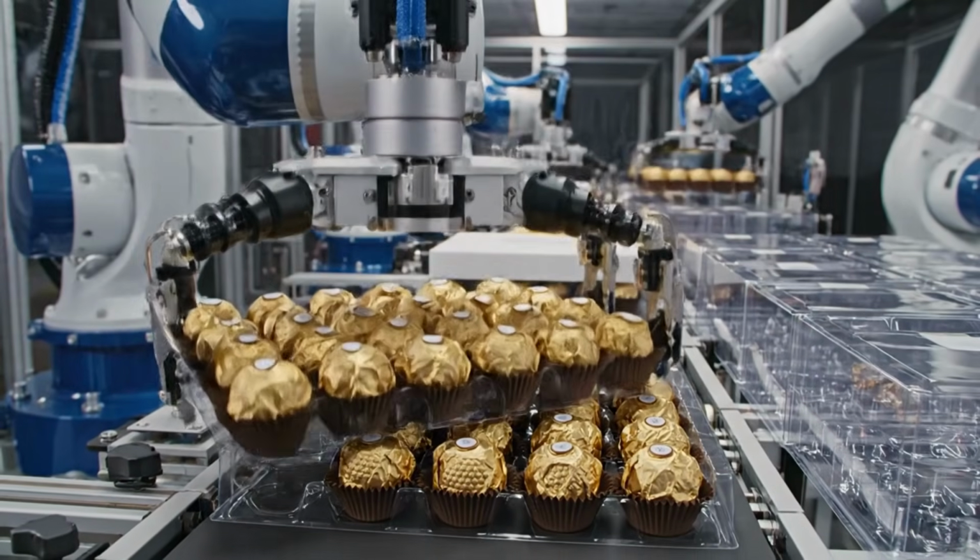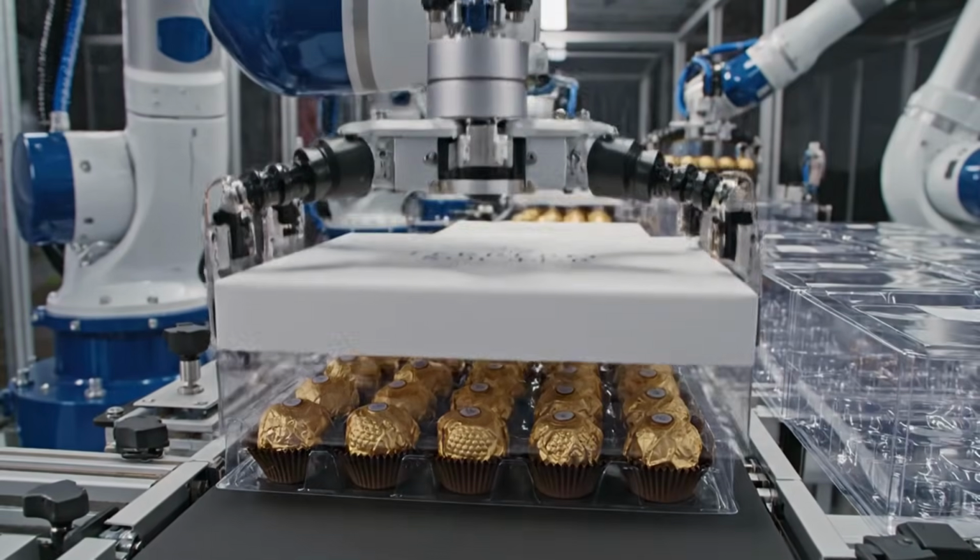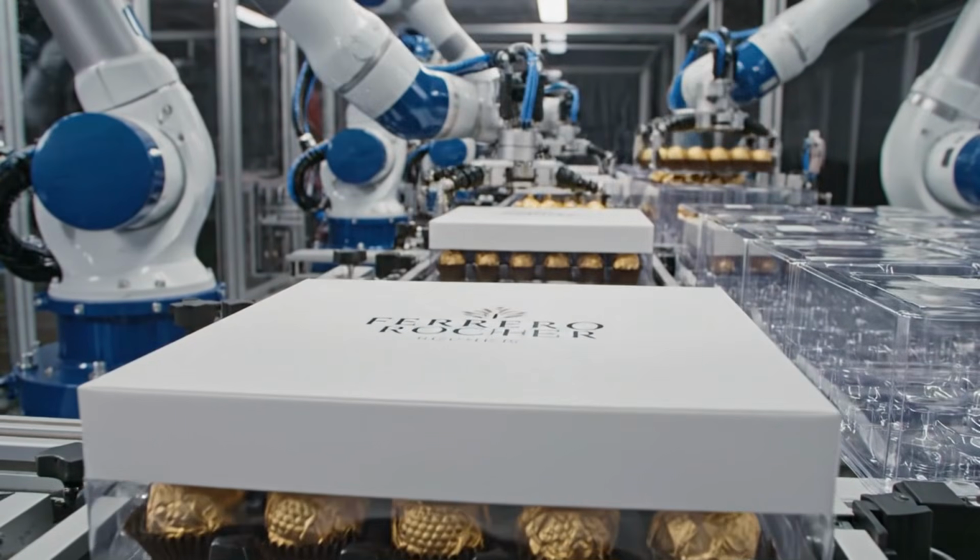State-of-the-art technology ensures every collection is assembled with the utmost care and precision.